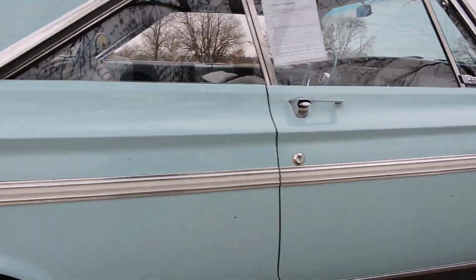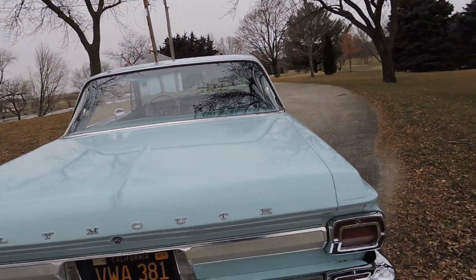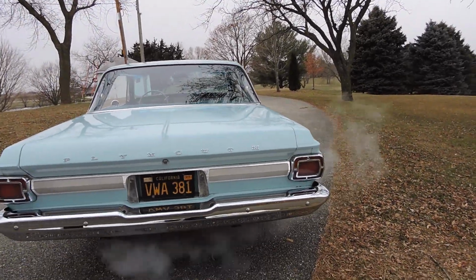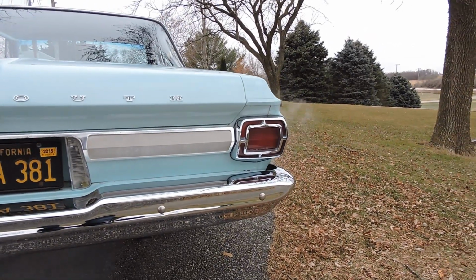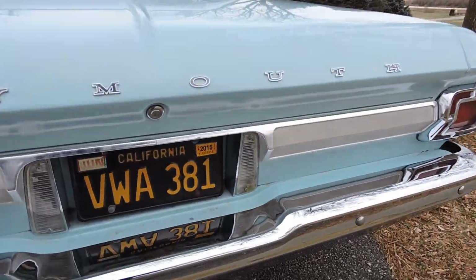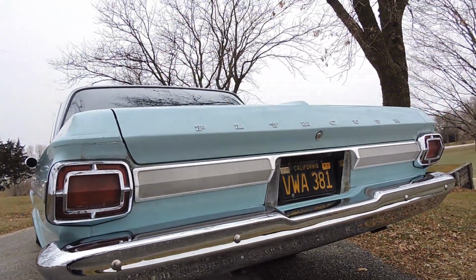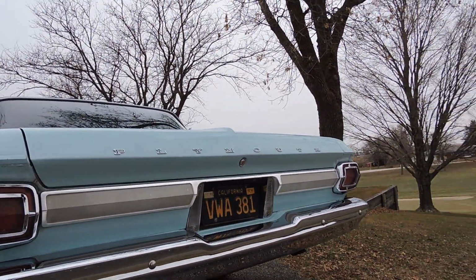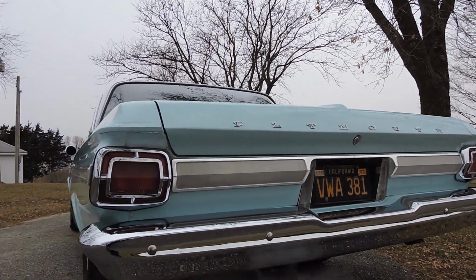Door shuts great. Inside of the trunk, the light even works in there. The spare, jack, everything's in there. Dual exhaust is beautiful. It comes out very nicely under that back bumper. Back bumper is perfect. As far as I can see, the chrome is beautiful on it. Around the taillight lenses and stuff like that, it's really sharp too. All original, but just nice and clean.